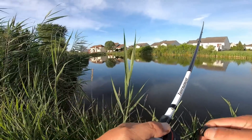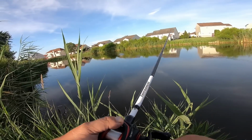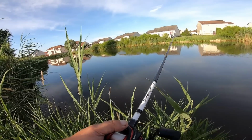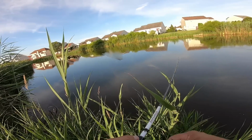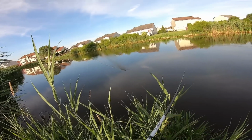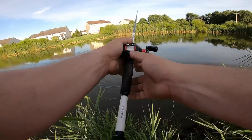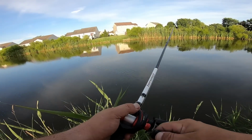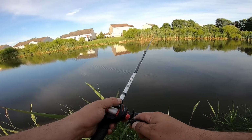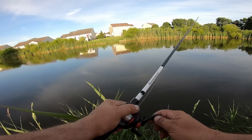But if you notice to the left-hand side, we're starting to get in the shadow. And that's where I think I'm going to start casting and see if those fish might be in the shadowy area. Look at that fish. See the fish chasing the bait fish over there? See if I can leave it right there. Use it like a popper. You can do that too, guys.